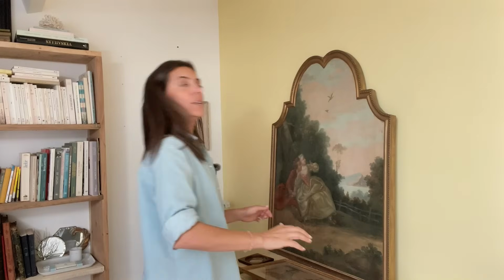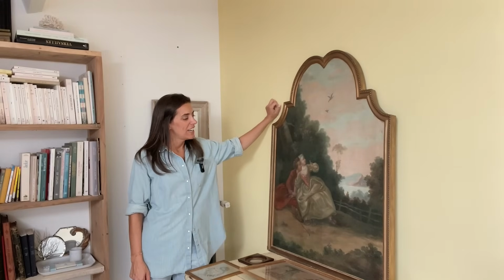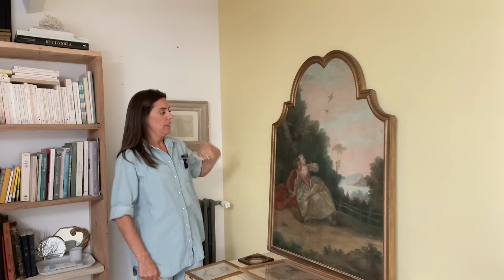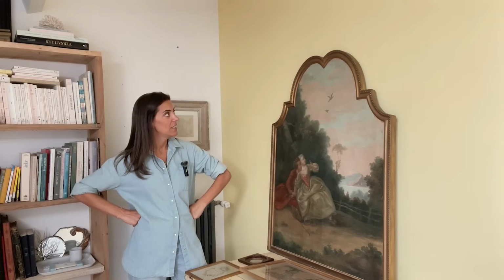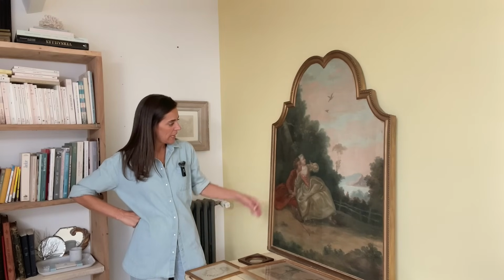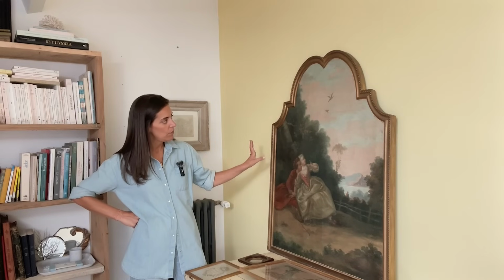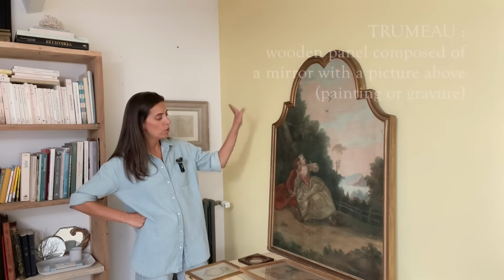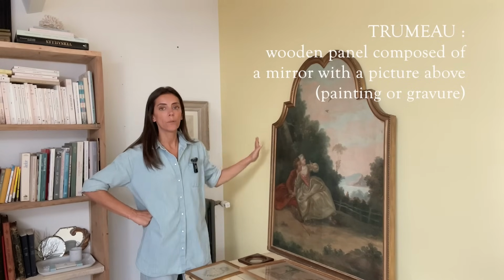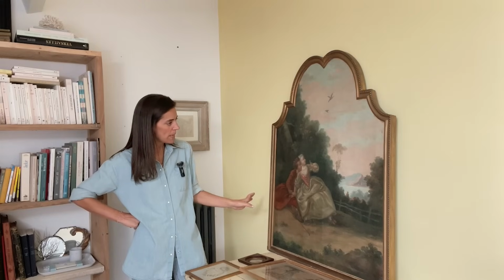And the piece that I really love is this painting that I bought in Les Puces de Saint-Ouen in Paris back in the day. I think I've had that for nearly 20 years as well. It's one of the first artwork pieces I bought for myself, and it's an 18th century painting. I believe it would have been part of a trumeau. It probably had a mirror under and sat on wood, but that's how I found it. And I really like it. It's really romantic.